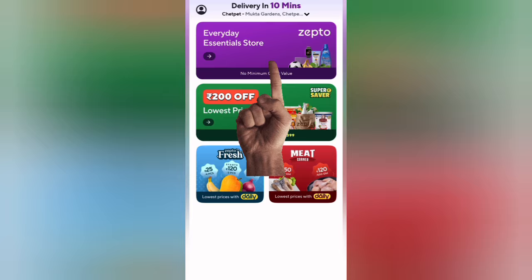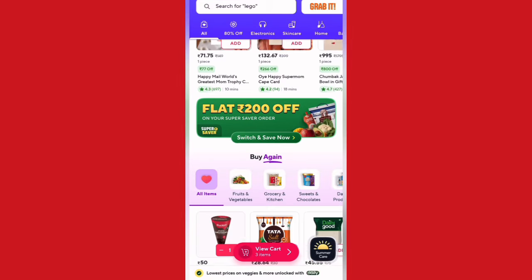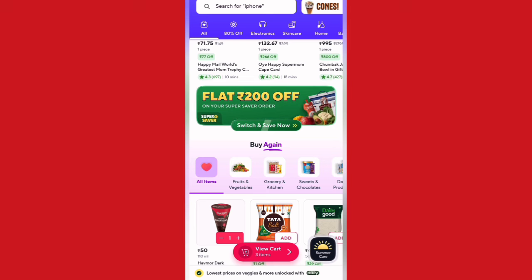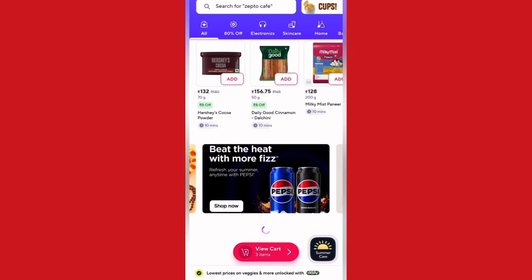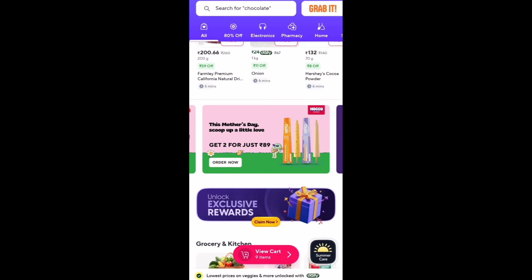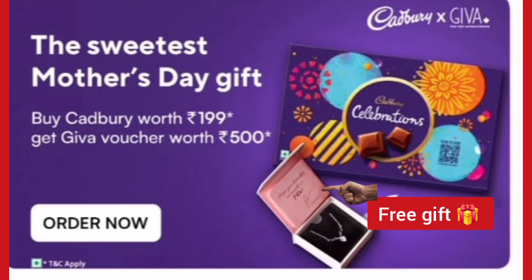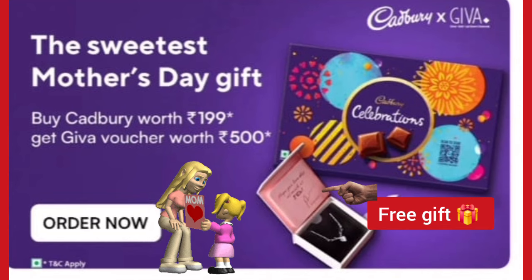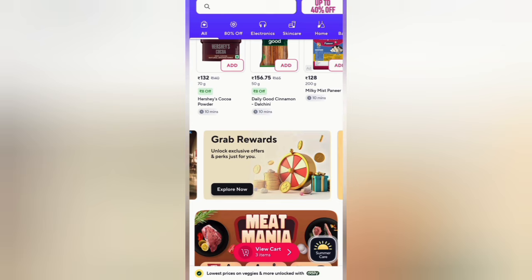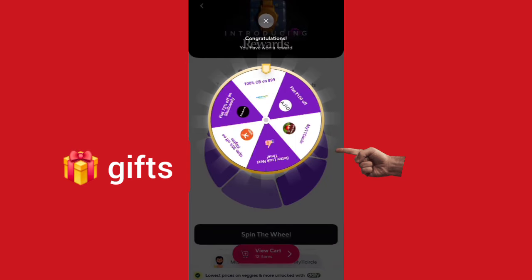Now we'll see how to get free gift and free cash. Go to Zepto app. You have 50 off on Zepto, and you can scroll down. You have 200 off on Zepto Super Saver. When you scroll down, you can click on the banner of Mother's Day gift. You can add to cart Cadbury's gift pack of rupees 199 and get a Giva voucher of rupees 500 as a gift.